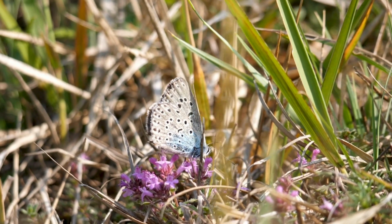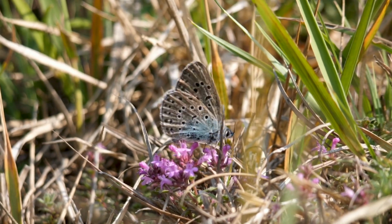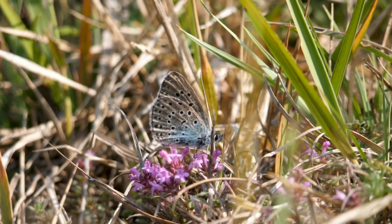Fortunately, it's been much more successful than anyone had hoped. It's difficult to say exactly how many adults have appeared, but certainly very good numbers. So, if you can actually conserve what is one of the most difficult species to conserve, then it gives hope. It's some kind of flagship and hope for other species.